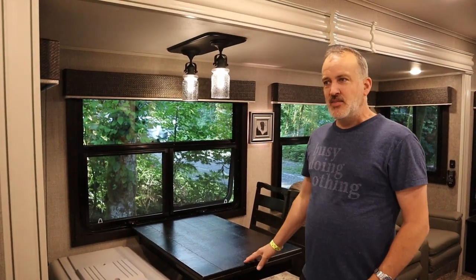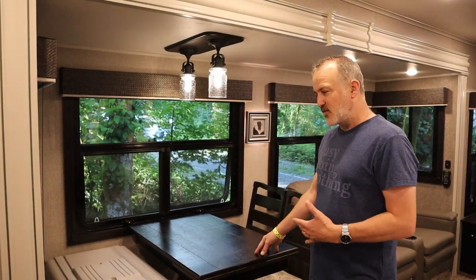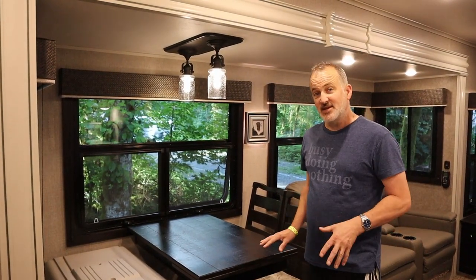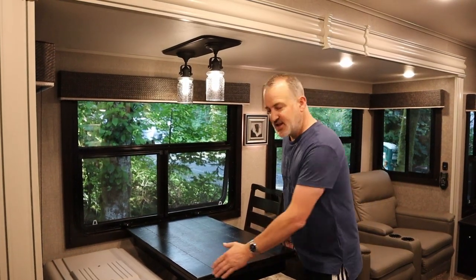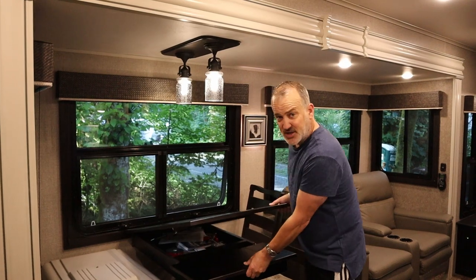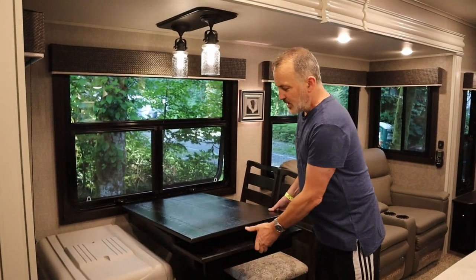Okay, so here we are inside the main dining area. And in this particular coach, we ordered with a freestanding dinette. I prefer that in an RV because it gives you more flexibility with seating. This also has a leaf in the table. So if you want to fit four or five or six people, you certainly have that option. Gives you a little more space.